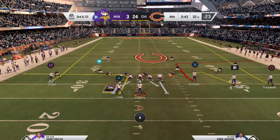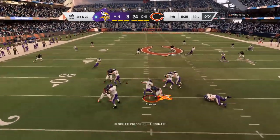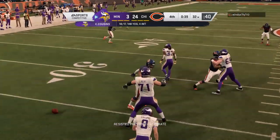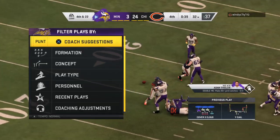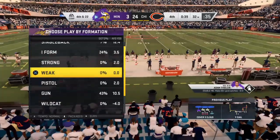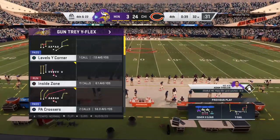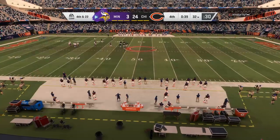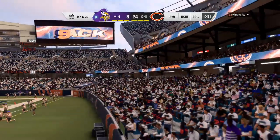So now after the sack, Cousins and the Vikings come up here 3rd and long. Throwing is Cousins, and that is incomplete. Another incompletion. You know, it's a wonder he's still moving around back there the number of times he's been sacked. Yeah, he's staying out there, isn't he? And you don't think about it much in a game like this, but he's showing incredible leadership. Still competing, still fighting, not taking himself out of a ball game that appears lost.